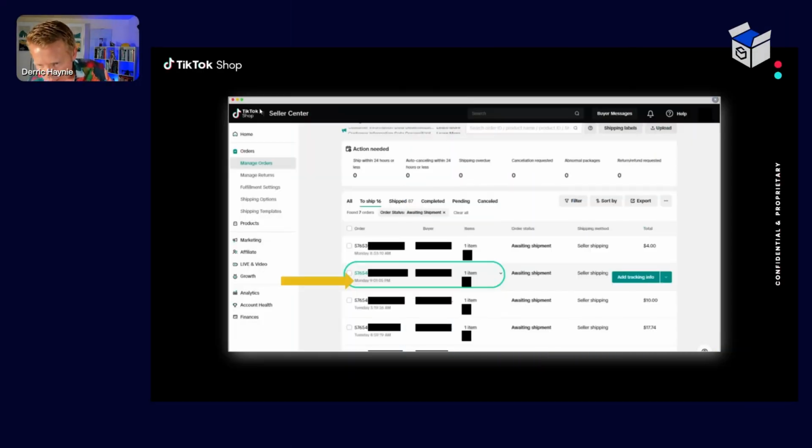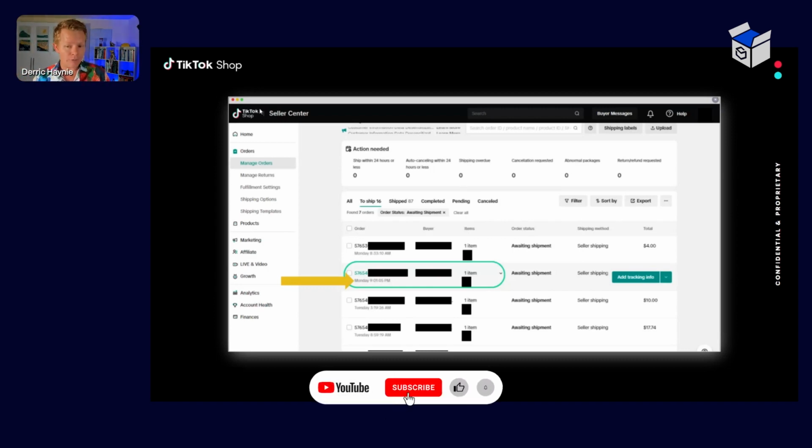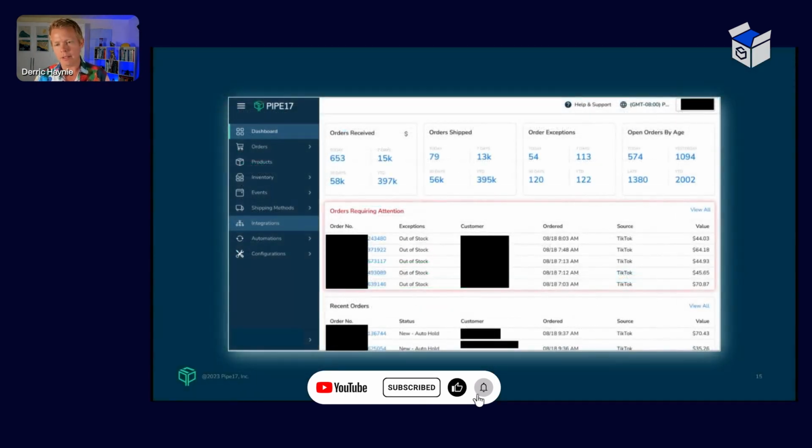See this one order came in on Monday at 9:01 p.m. This is in the back end of your TikTok Shop. What merchants are doing today is pushing this over to their e-commerce platform and using that as a pseudo order management system to then push to fulfillment, like I was kind of describing. And it can work fine until layers of complexity come in. But let's just take a look.